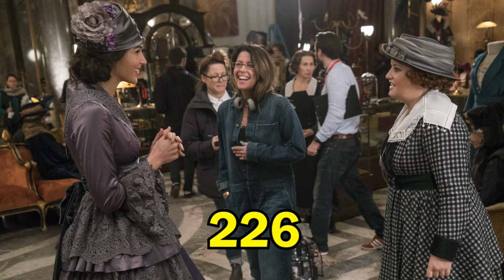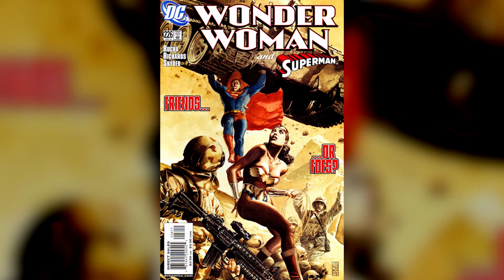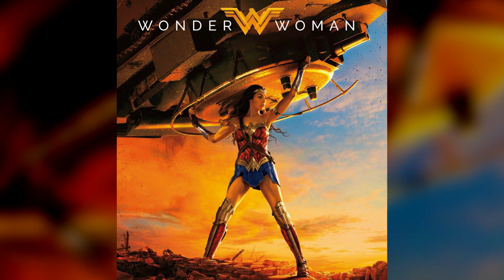At the department store, when Steve asks Etta Candy where Diana is, Etta replies that she's trying on outfit number 226, which is an interesting number for Etta to pluck out of the air, as in the Wonder Woman comics, the cover of issue 226 features Superman raising a tank above his head, much like the moment in the movie when Wonder Woman does the same.